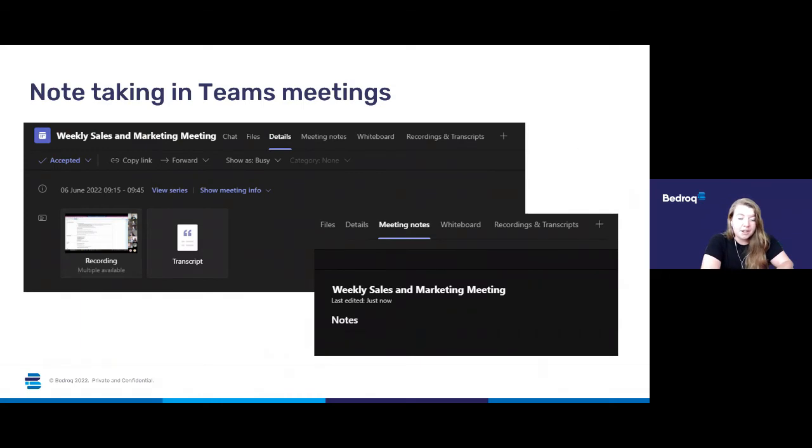Moving on now to another fairly simple feature that you may not realise is available to you. It's another productivity aid. Here's a view of a meeting in Teams. This is one of the meetings that we have regularly every week. Funnily enough, by the name, it's called Weekly Sales and Marketing Meeting. And this allows you to keep all your admin of each meeting in one place.